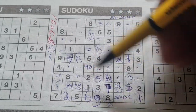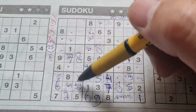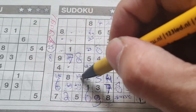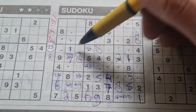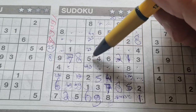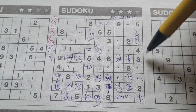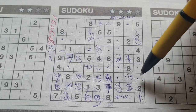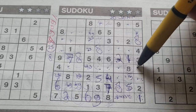The 4, the 5, the 6 is missing. Two numbers left now in this big square for numbers. The 1 is missing, the 2, the 3 is missing. 1 and 3, 1 and 3, alright. Need a 6. Need a 7 here. 6, 7, 9. Here, give me 6.